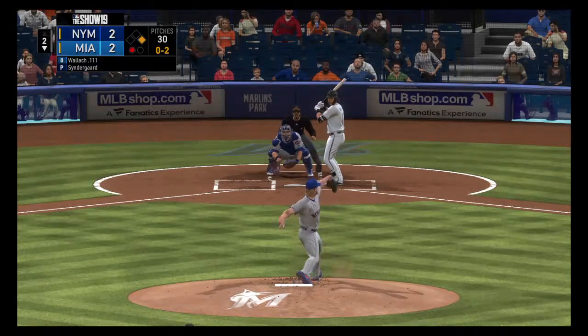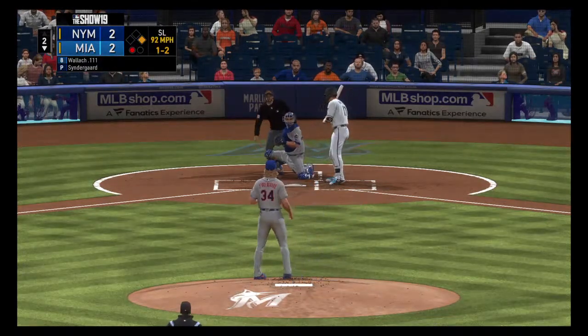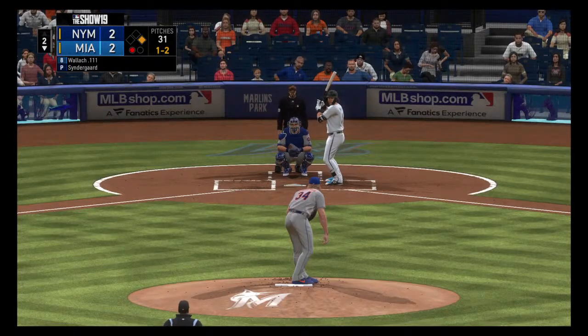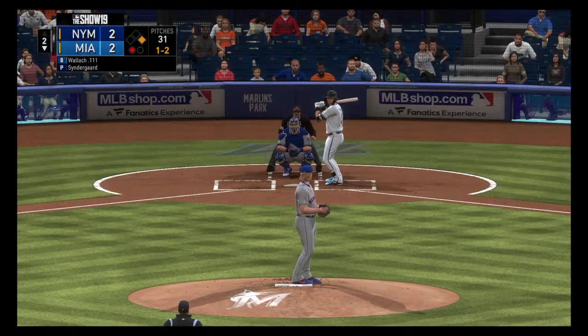He's ready. Here's the 0-2 pitch. Breaking ball below the zone. That's ball 1. Runner at first here with 1 away in a 2-2 ball game.